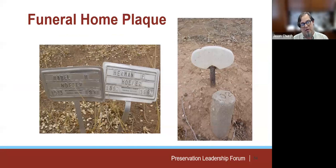Another thing I am really passionate about is trying to document the funeral home markers. A funeral home plaque, if you don't know, these were put out by the funeral home. This is only supposed to be a very temporary marker until the monument company comes out to set the monument, that way it's a checks and balance. I brought a headstone for Herman. Oh, yep, this is Herman. Then that plaque was usually pulled out, thrown in the back of the truck.